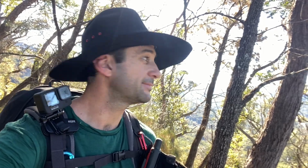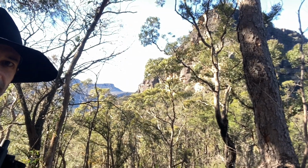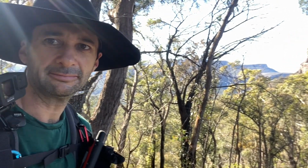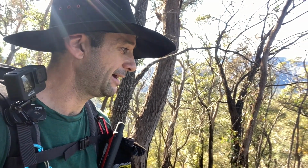Okay guys, we're now crossing the Castle Gap. The views are spectacular. Looking across the Clyde Valley and then around this way behind me, Byangee Mountain is just up here. Well, I'm going to cross it and then start to find the climb up.